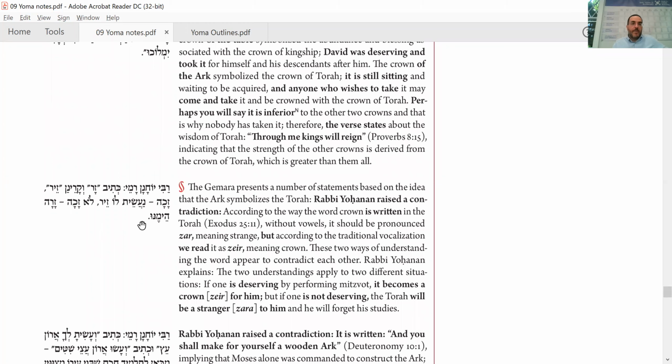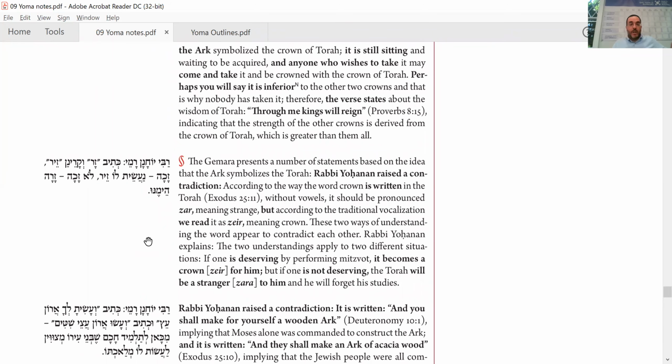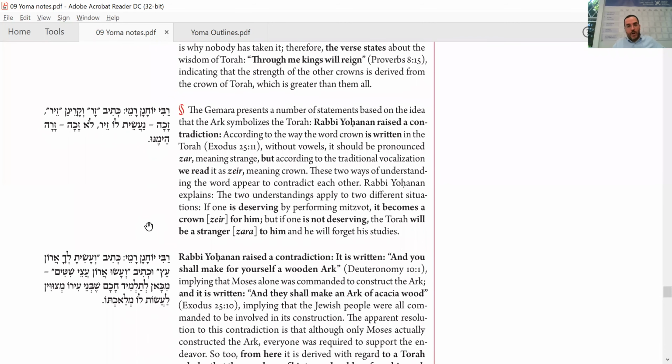Rabbi Yochanan Rameh. Now, still while we're talking about the crowns, Ketiv Zar v'Karenan Zer. Another Ketiv, it says, sorry, Ketiv Zar, it's written Chaser. So it's Zar, meaning a foreigner. But we read it Zer, meaning a crown. So how? Why? Zacha Naset Lo Zer, Lo Zacha Zara Hemenu. If you merit to learn Torah in the proper way, then there'll be a crown for you. But if you do not merit, and you don't learn it in a proper way, then it's going to be a stranger to you. You'll forget your studies. It will not be part of your life at all.